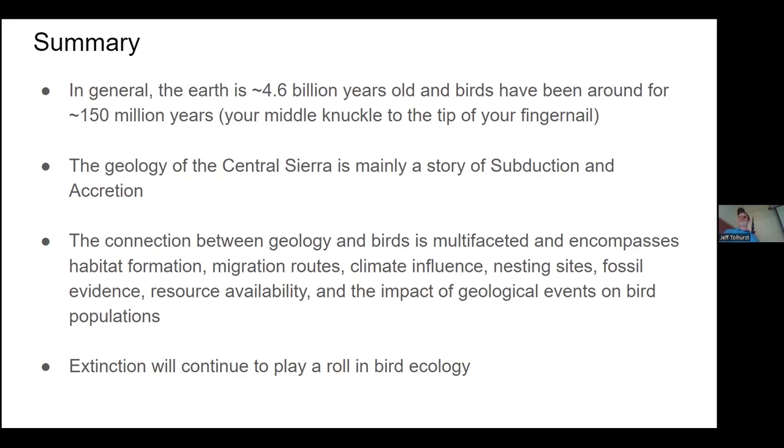One of the best bird fossil sites in the world right now is in China, and it's there because a volcano erupted and the ash basically smothered birds that ended up at the bottom of a lake, and they're in this muddy, ashy layer preserved with their feathers and everything. But they were killed. So geology can make an impact.